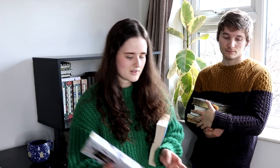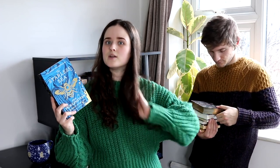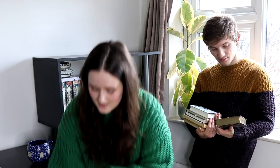Okay. Now, this is a lovely cover of Pride and Prejudice by Jane Austen, but I hate that it's a different size to normal books because it just makes life difficult. I'm going to slot that there. It works. And then we have The Starless Sea by Erin Morgenstern, which I have been intending to read for like the last 6 months, but I will read this soon at some point, I'm sure of that.